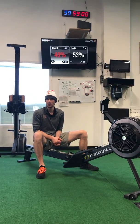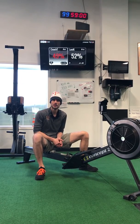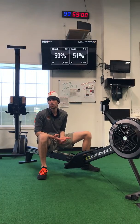Yes, sometimes we want to go all out and we want to get into those yellow and red zones, but other times we need more of an easy day, a recovery day, where we are in the blue and the green zones. So this allows us to work appropriately.